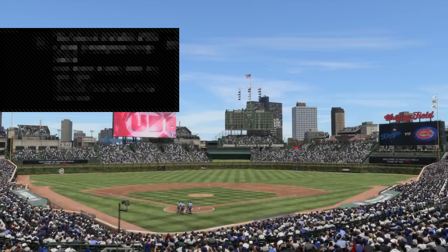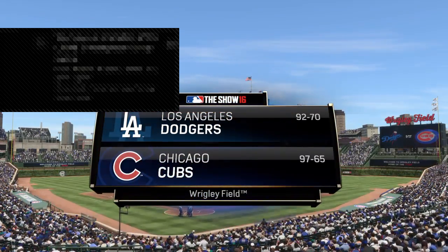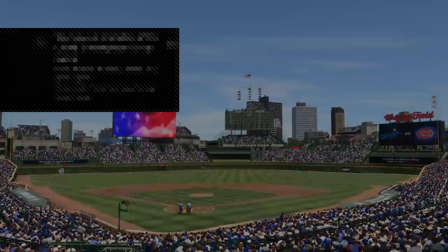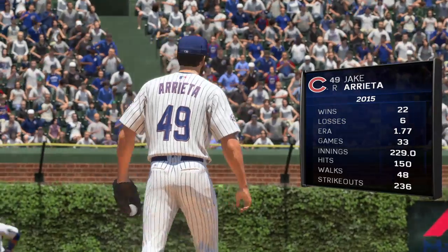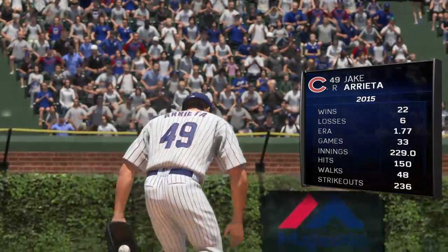Doesn't get much better than this. Afternoon baseball from Wrigley Field in Chicago. Ought to be a good one here between the LA Dodgers and the Chicago Cubs. Should see some great battles out of these two next on the show. Jake Arrieta is on the mound for the Cubs in this one.